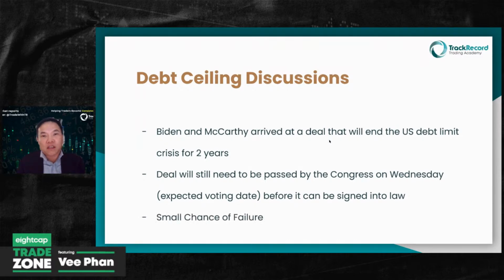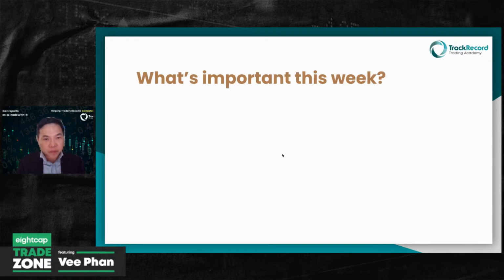There is a small chance of failure, maybe some rebels who decide to vote against it, but it's unlikely to stop the bill from going through, and it's unlikely to put the US at risk of default any time soon. So that's good for market sentiment. And what's important this week, we still have the debt ceiling approval process, of course, but it's likely to be going through quite smoothly now.